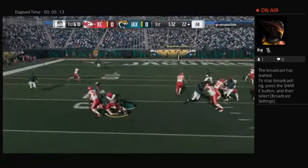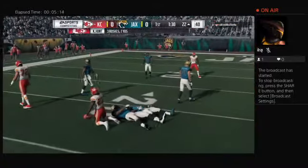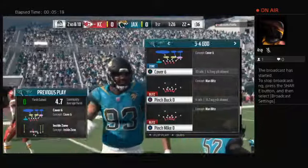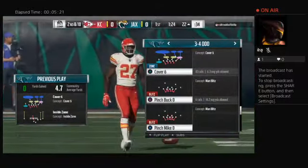They'll run it now out of the gun. Looking to find a lane, but he can't. Reined in at the line of scrimmage. Call it no gain on the play, and it'll be 2nd down.